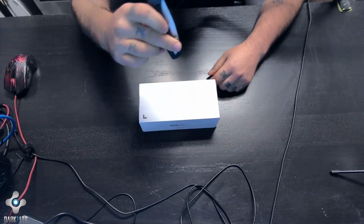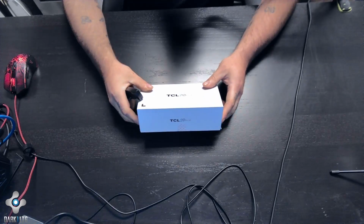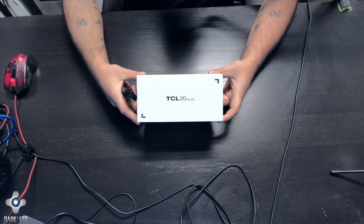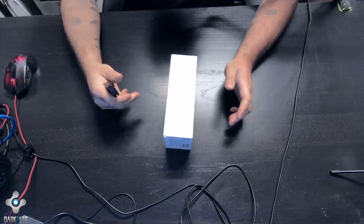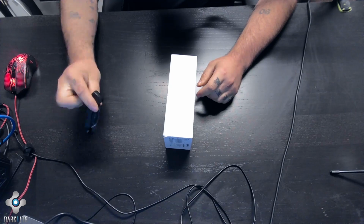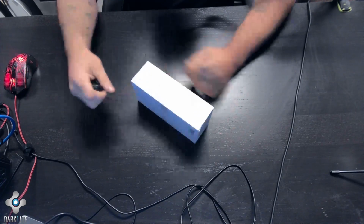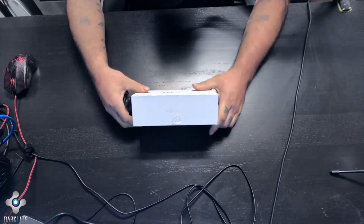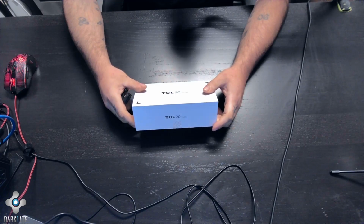We are looking at a new phone. This is the TCL 20 Pro 5G. This came out in about mid 2021. Wow, I'm getting old. This is a replacement phone for what I was currently using, which is the Blu Bold N2.